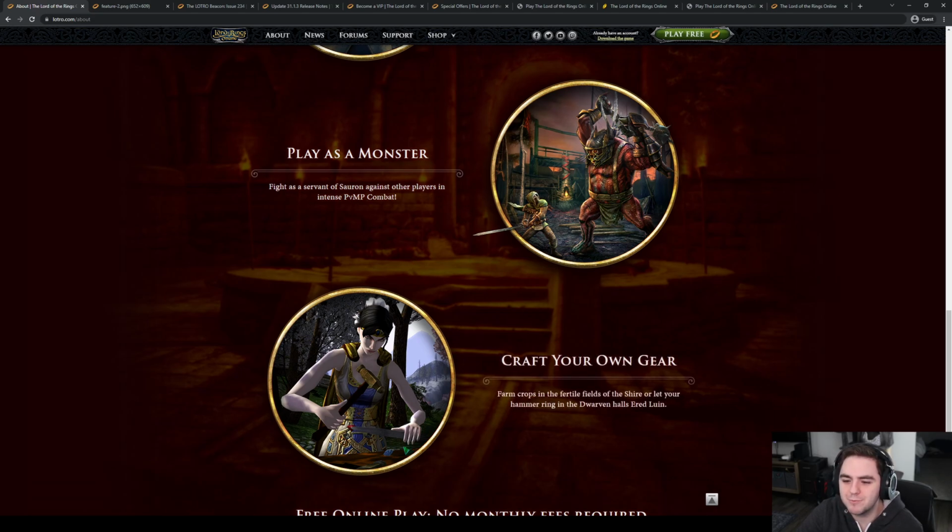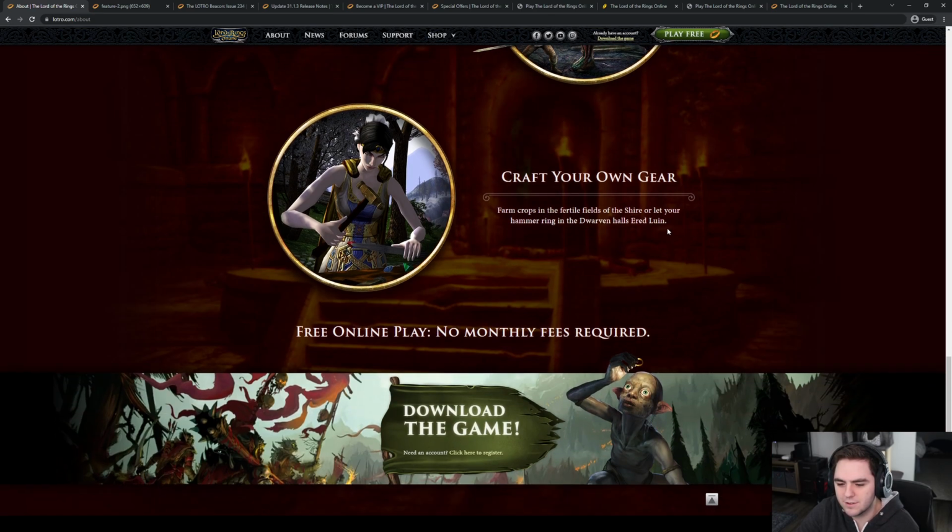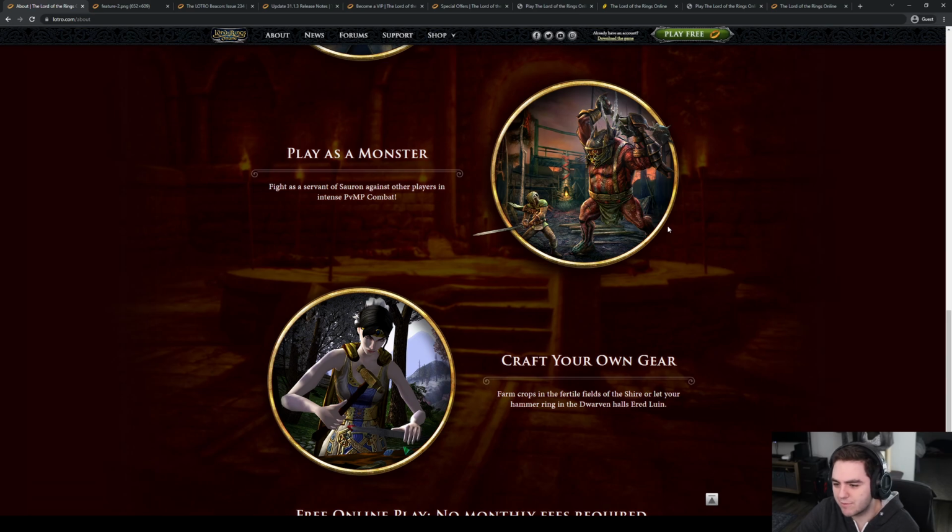Oh, that's PvMP combat. I was paying attention to the picture this time. So yeah, you can play as a monster, but I actually don't know if you can play as a troll, like a giant troll like that. As far as I know, you cannot, but I might just be totally misremembering. Playing as a really giant troll that's like twice the size of that dude. Twice the height of that dude, probably like 4 times the size of that dude, if not more.